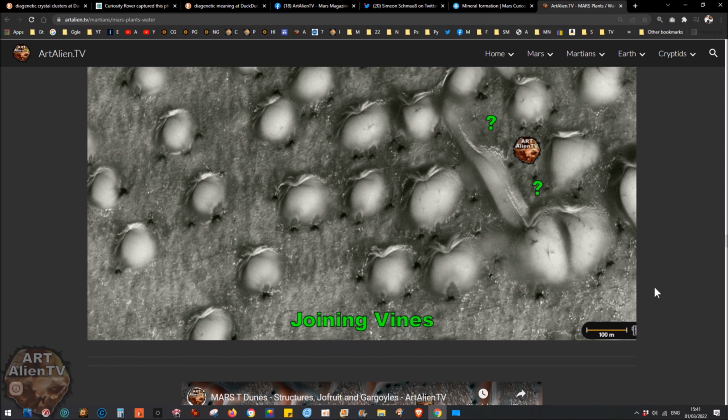You've got a scale here. That's 100 meters, that measurement there. Most of these are bigger than 100 meters. Some are 200, like this one, or 300. That's 200 or 300 meters across there. This is a double one.